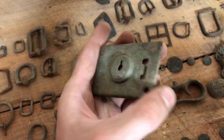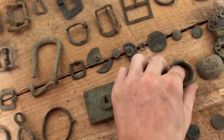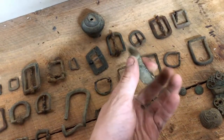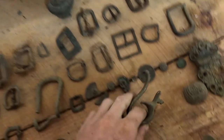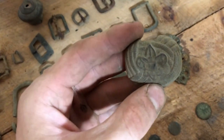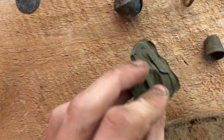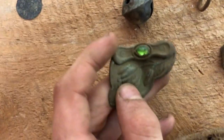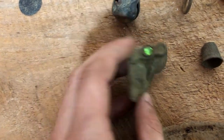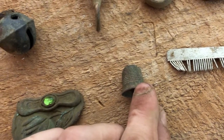Skeleton lock. You can kind of see some of the mechanism on the back. That's pretty awesome. Candlestick holder, I believe. Boy Scouts, maybe. Sash buckle. And this is one of my favorite finds. This is half of a sash buckle right here. Lotus flower. And that right there is a peridot. A thimble.